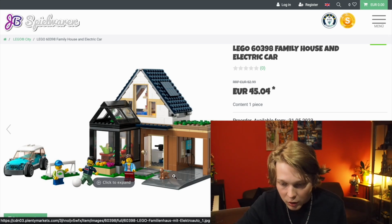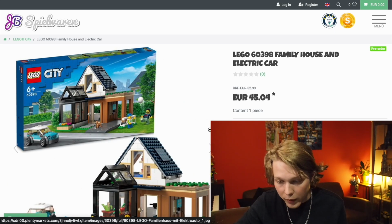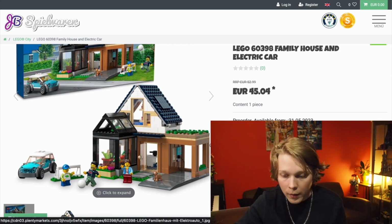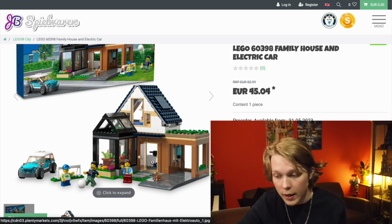We don't really get a good glimpse of the interiors. Unfortunately, same thing with the last set, but nevertheless, I think what we do have here is really nice. This is just a standard suburban home, and really it's the first time we've gotten a suburban home like this for Lego City, which again, I really, really appreciate.